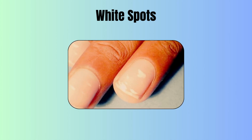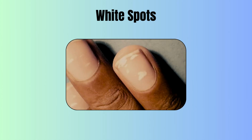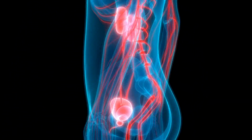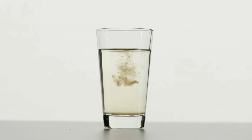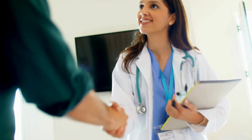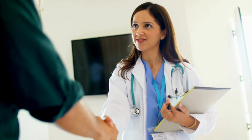Rarely, white spots on the nails can be indicative of more serious systemic health problems. Conditions such as chronic kidney disease, certain liver diseases, or even poisoning from heavy metals like arsenic can cause changes in nail coloration, including the appearance of white spots or bands across the nails. These more severe causes are typically accompanied by other symptoms, underscoring the importance of a comprehensive health evaluation if there are additional signs of illness.